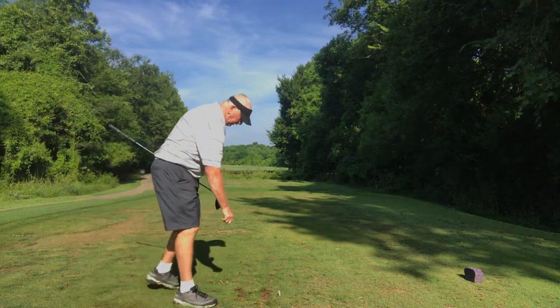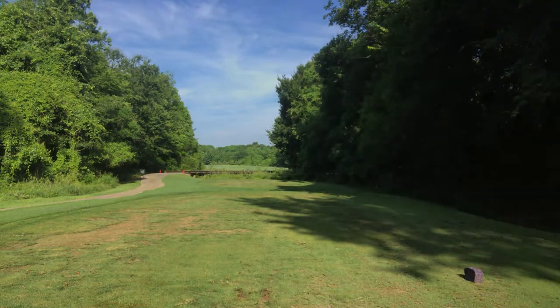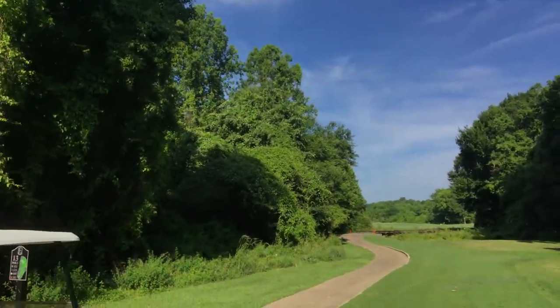Good hit, very good hit. Okay, let's go see what we got. Well, I was wondering if that wind was going to do anything to us, but might have kept it down a little bit, but that's about it.